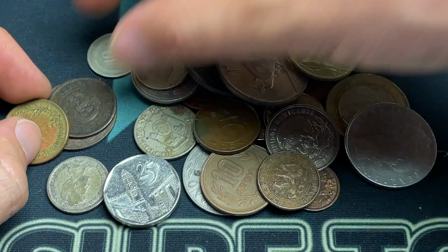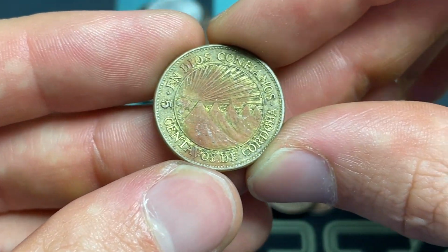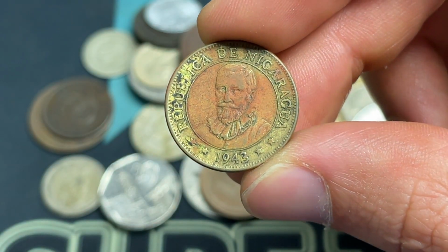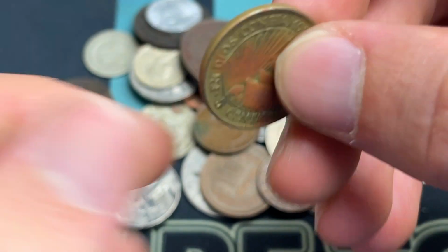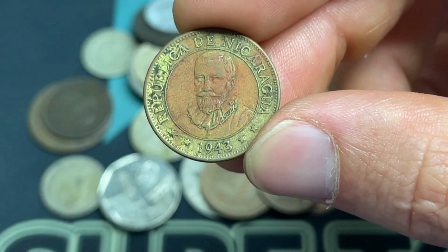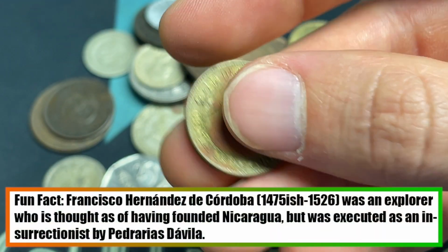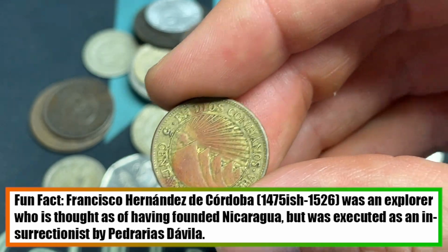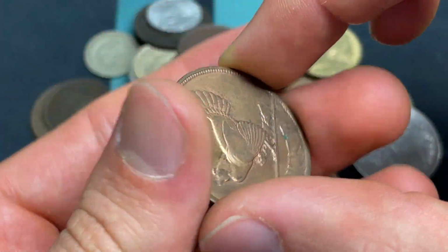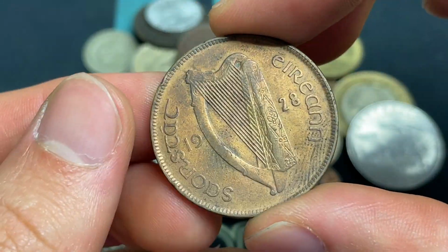We have more Queen Elizabeth stuff. Ooh, that one looks old. I'll do that in like 2 or 3 coins down the line. Here's a 5 centavos de Córdoba, 1943. I believe that Córdoba was an explorer. Nicaragua, or maybe he was something else. I'll also have to let you know what exactly the role of Córdoba is, because he is their currency. And once I had a 1 Córdoba coin that, even though it graded PCGS details, I think I sold for like $250 or something on eBay. So there's a lot of interest in that find.